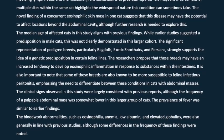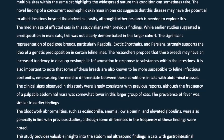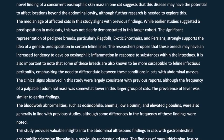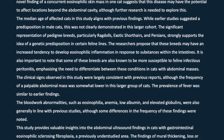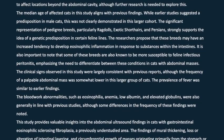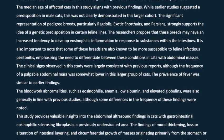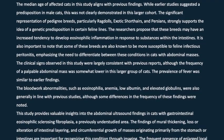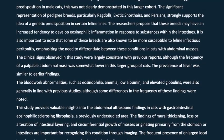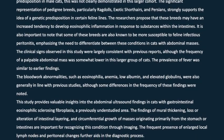The significant representation of pedigree breeds, particularly ragdolls, exotic shorthairs, and Persians, strongly supports the idea of a genetic predisposition in certain feline lines. The researchers propose that these breeds may have an increased tendency to develop eosinophilic inflammation in response to substances within the intestines. It is also important to note that some of these breeds are also known to be more susceptible to feline infectious peritonitis, emphasizing the need to differentiate between these conditions in cats with abdominal masses.